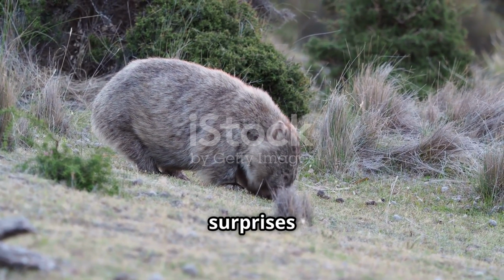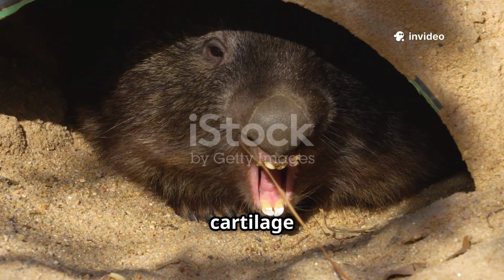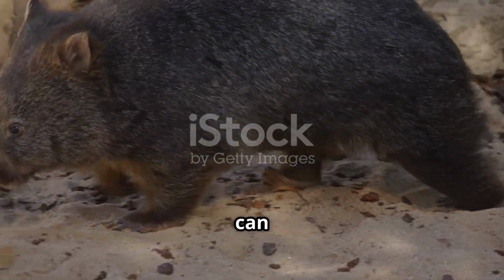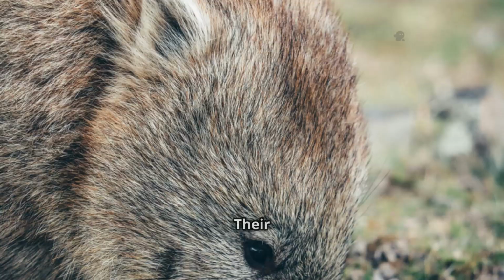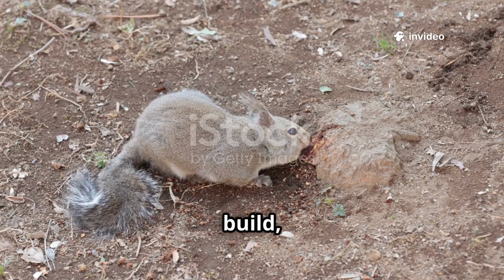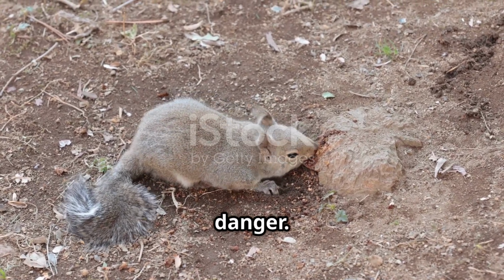Wombats are full of surprises beyond their cubic poop. Their rear end is a tough shield of cartilage and bone, perfect for blocking burrow entrances from predators. If threatened, a wombat can crush a predator's skull against the burrow roof with a powerful kick. Their front teeth never stop growing, ideal for gnawing tough plants and digging. Despite their stocky build, wombats can sprint up to 40 kilometers per hour to escape danger.